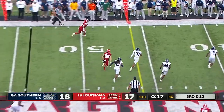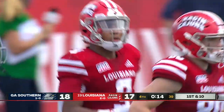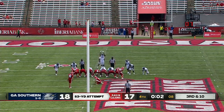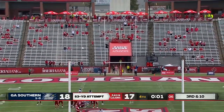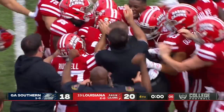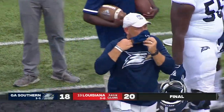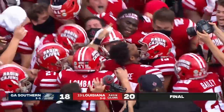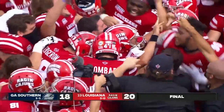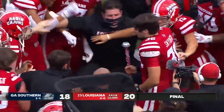Showing blitz, then they pull back. Regis has some room. Got the first down and runs out of bounds inside the 40. Down to the 36-yard line. Kick is on its way from Snyder. He's got the run. Redemption in red for the Ragin' Cajuns.